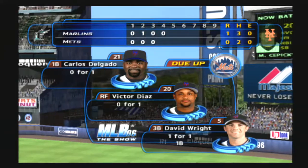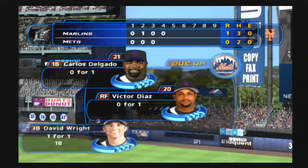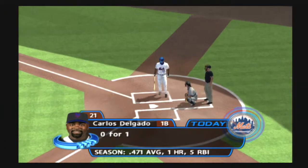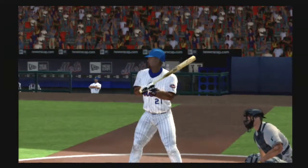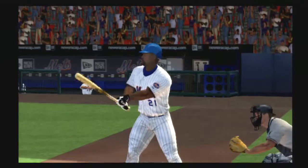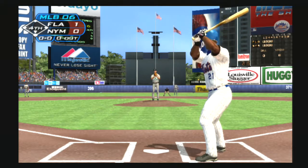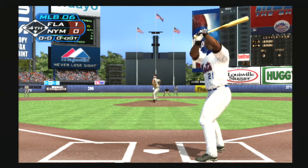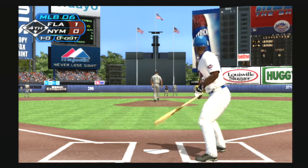On now to the bottom half of inning number 4. The Marlins lead this one 1-0. Carlos Delgado will lead things off here in the home half of the 4th. Carlos Delgado. Lays off the slider. Don't know quite where that missed, but it's 1-0.